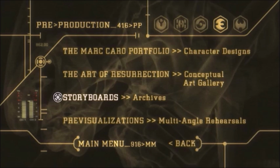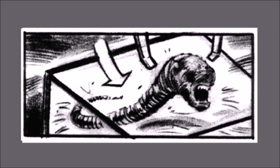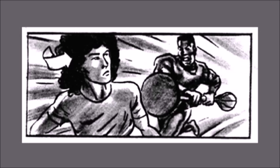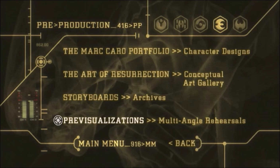There's a storyboards archival photo gallery, a selection of storyboard art for some of the film's key scenes. Lots of good stuff if you happen to be interested in viewing these pieces and comparing them to how they actually appear in the final film. That's always interesting to me, so I love that they included these, just as they did for Alien and Alien 3. And here's a neat vignette they included, pre-visualizations, multi-angle rehearsals.